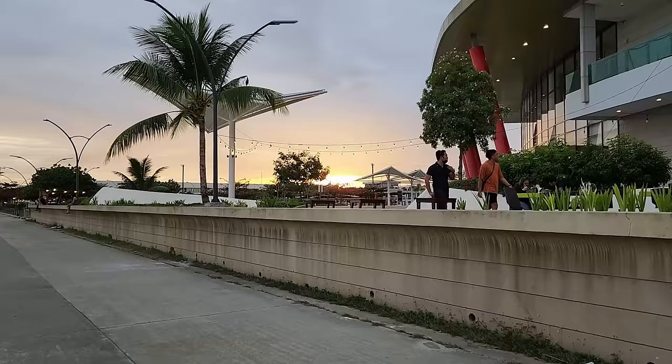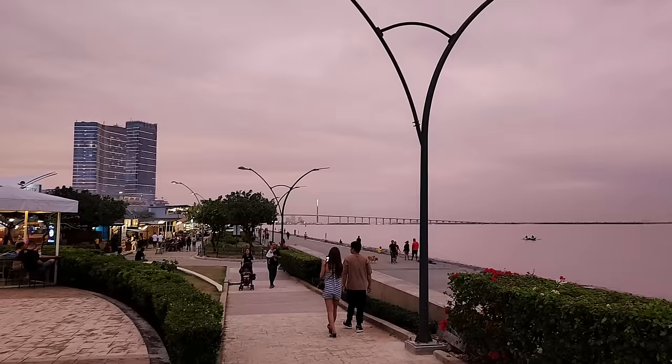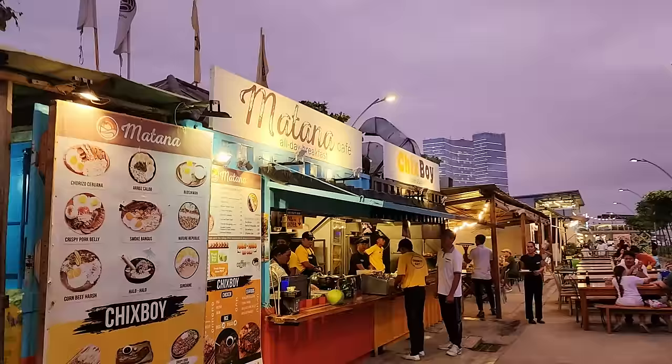Well, will you look at that? At least you get a sunset. How awesome is that? Wow, look at the sky. It's so purple. It's because the sun's setting. But check out NuStar. Yeah, wow. It just looks awesome. As promised, we're back.